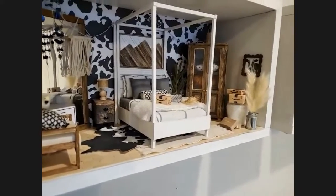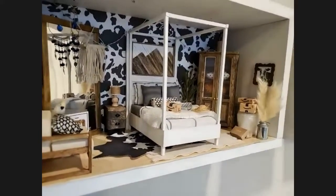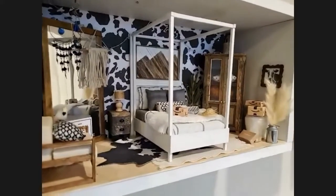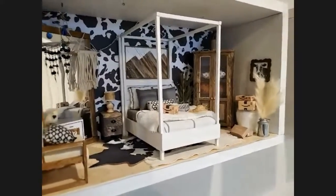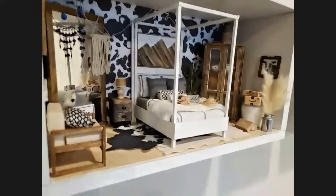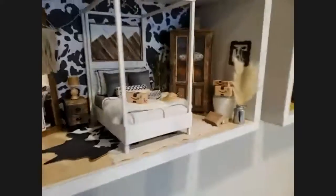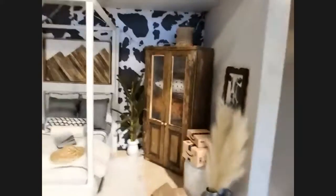I cried. I screamed. I cussed. It was a nightmare, just to get six lights in that house. So I said, I'm never doing this again. Then I got tips from other people's work. I saw that they used these LEDs, these little lights that I have in all the boxes.